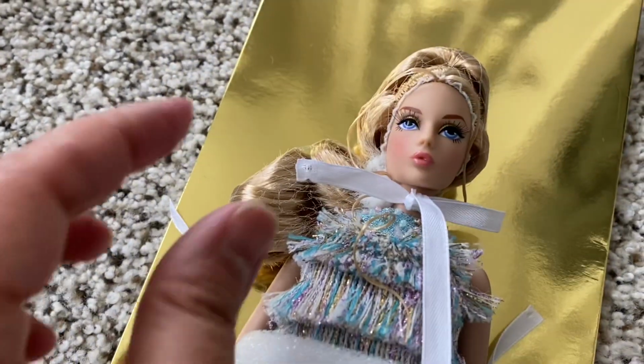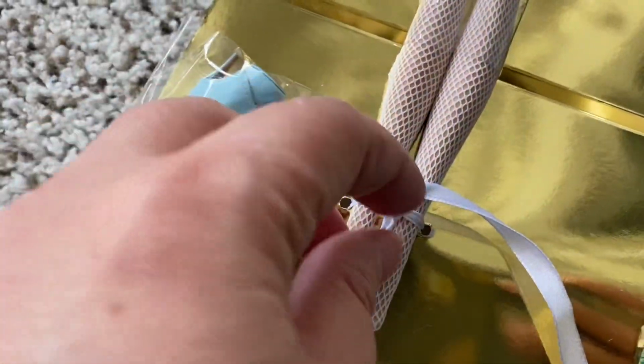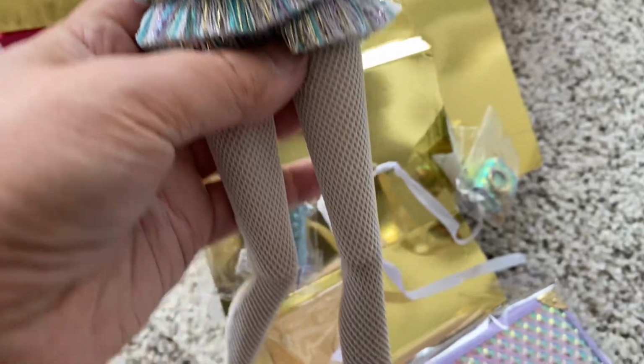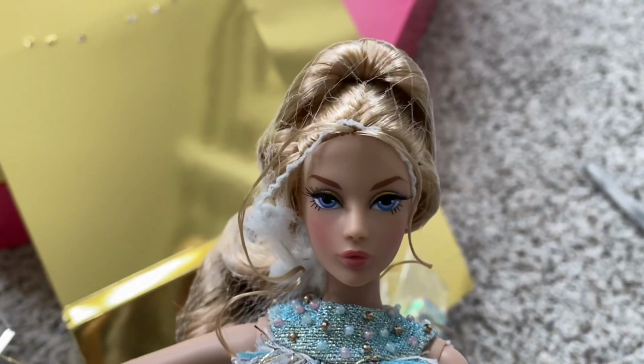Something I noticed that I don't really like is that they have dead knots on their ties. Let me see if it was just the neck. Nope, it's also on the feet. I mean, I get why you tie her into the box, but make it easy for us to get her out. I ended up just grabbing my scissors to get her out.